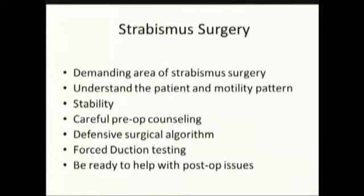So, a demanding area of strabismus surgery, and you need to understand the patient's motility pattern, and you need to ensure stability for 6 months prior to the surgery, and you need careful pre-op counseling in order to get the patient to understand what they should expect from their surgery. Don't be aggressive with your surgery, and you need to do a force duction test for all patients, and be ready and available to discuss postoperative issues, because such patients are quite likely to need more than one operation.